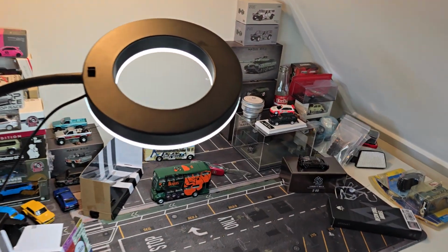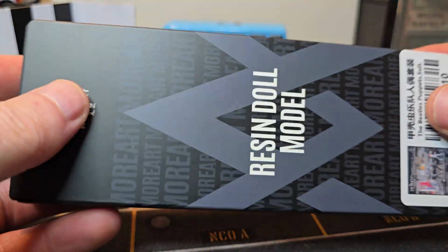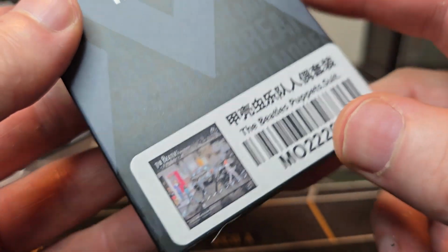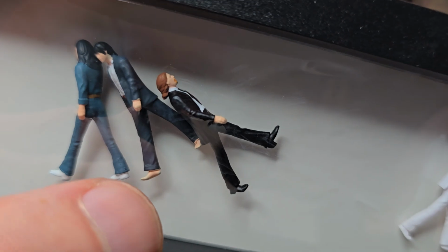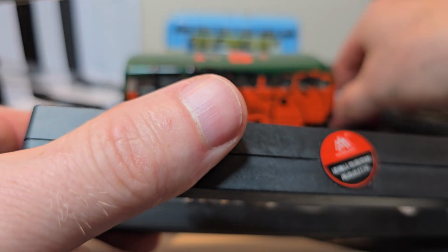Okay, let's have a look at those figures from the brand Moreart. Yeah, I'm not sure if they're still available. The Beatles Puppets suit. Yep, this one has bare feet and a cigarette in his hand. Well, we'll find out. Let's see.